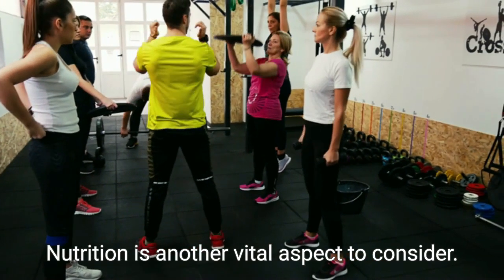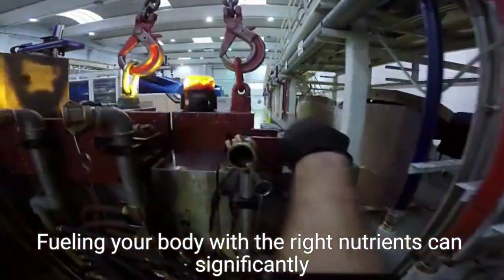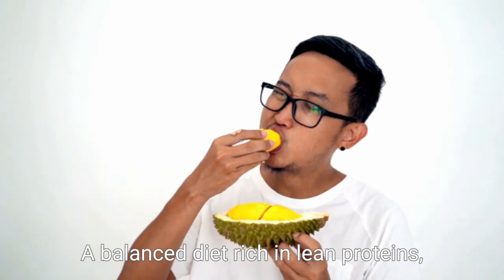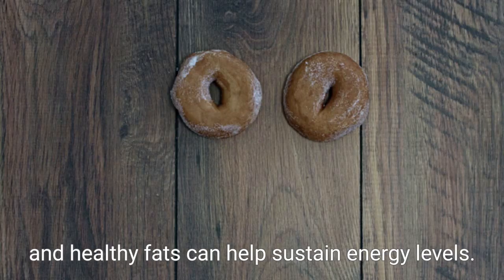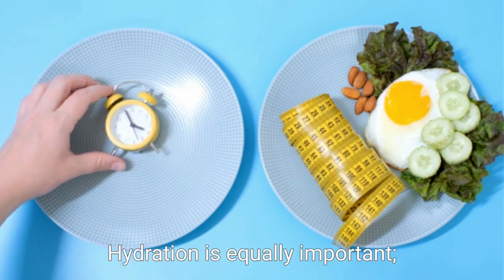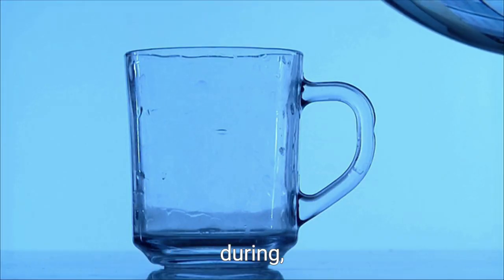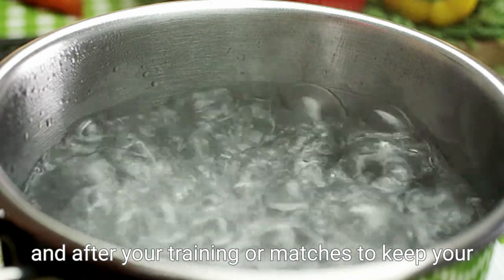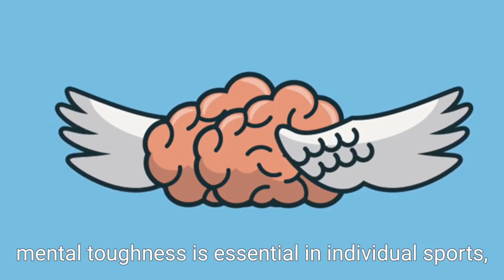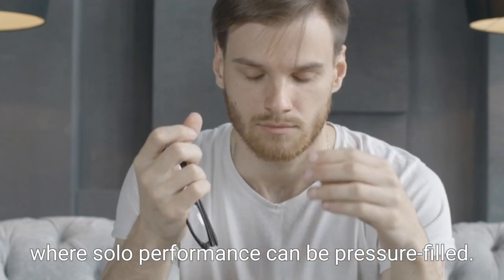Nutrition is another vital aspect to consider. Fueling your body with the right nutrients can significantly affect your performance. A balanced diet rich in lean proteins, complex carbohydrates, and healthy fats can help sustain energy levels. Hydration is equally important. Ensure you're drinking enough water before, during, and after your training or matches to keep your body functioning optimally.